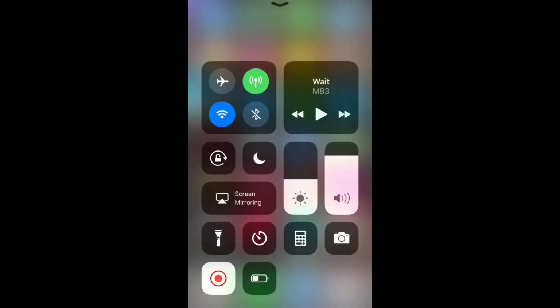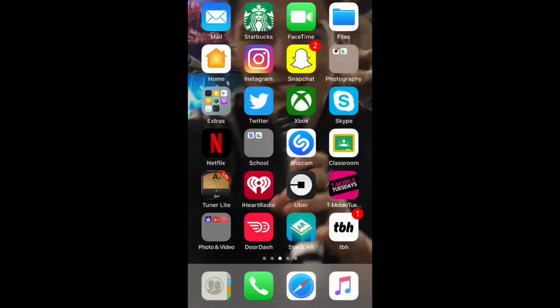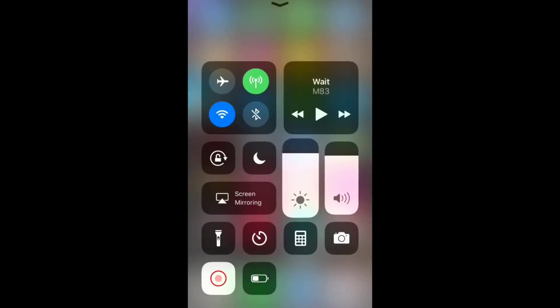Hi, you guys. I hope you're having a good day. So the first thing I thought was new about iOS 11 is when you first scroll up on your screen from the bottom, as I'm doing right now, there's this new thing where you can screen record at the bottom left corner. As you can see, you can turn on low power mode, as I did in custom settings.